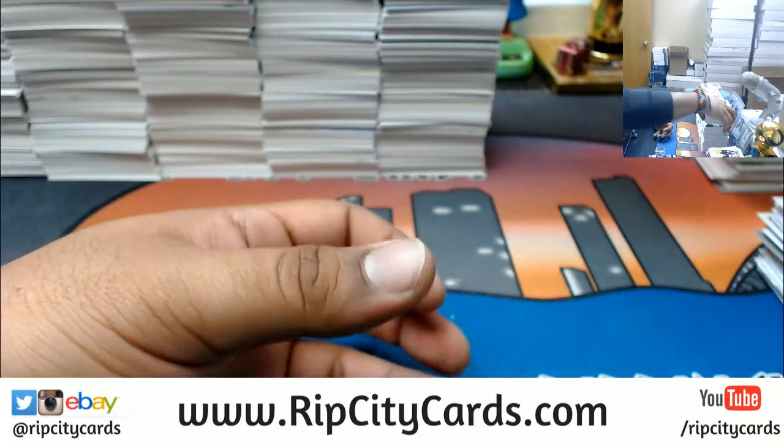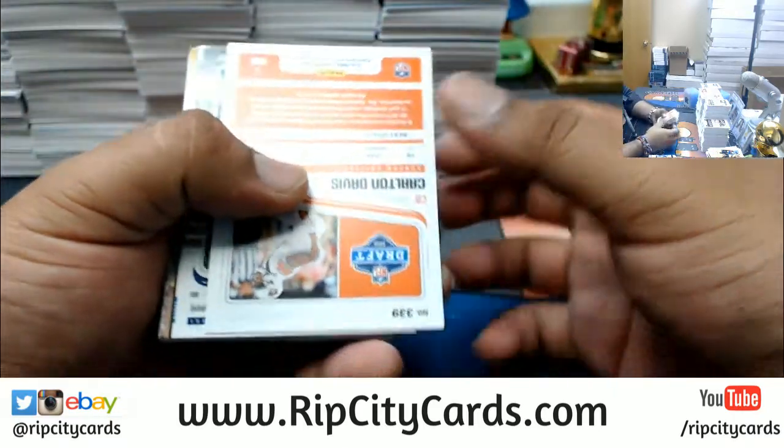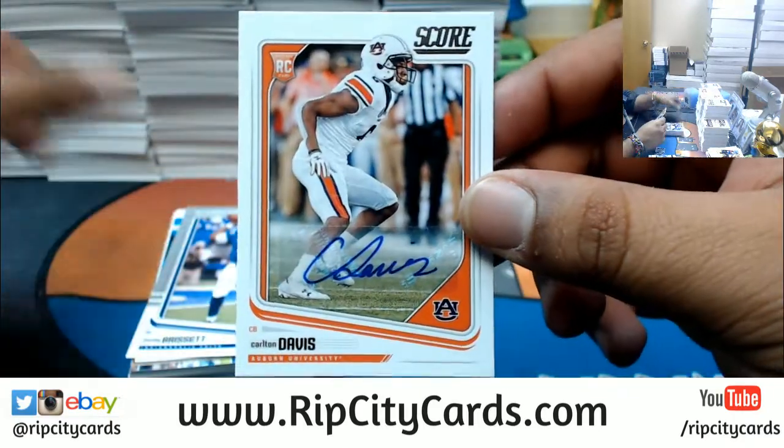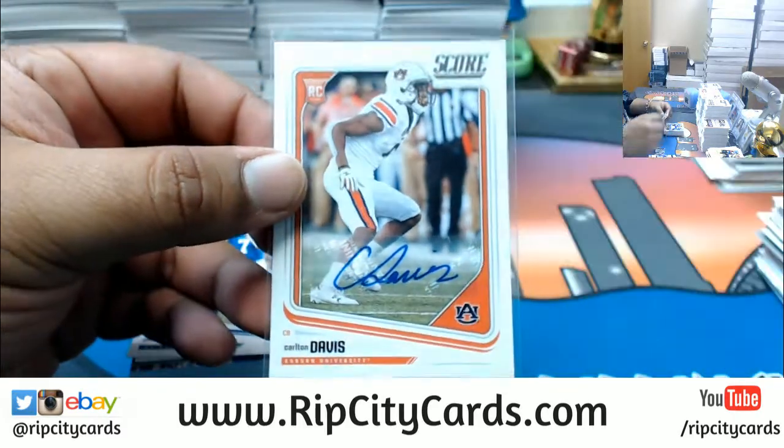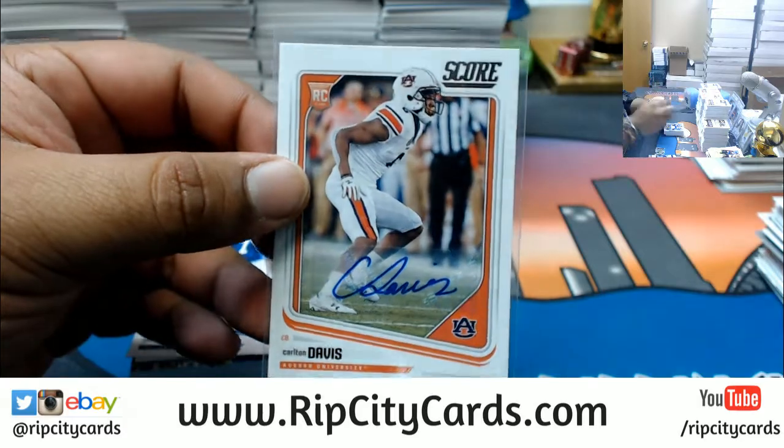Terrain, pull up. Oh, that's pretty sick. Gurren Lagann, one of my favorite animes right there. Carlton Davis, autograph right there.